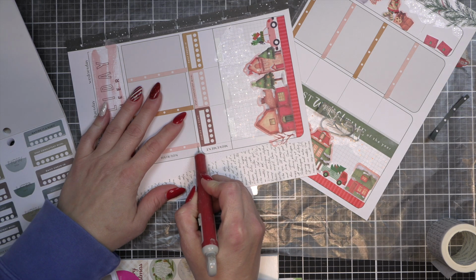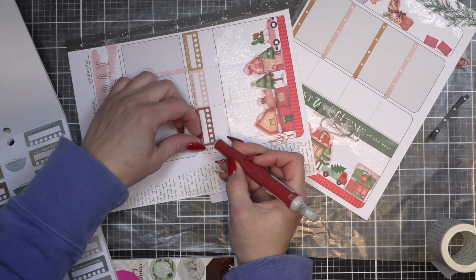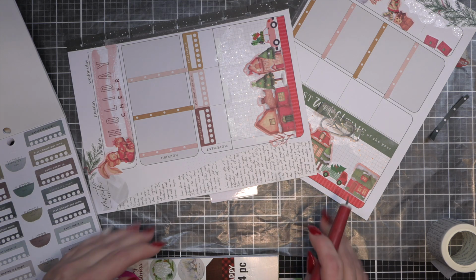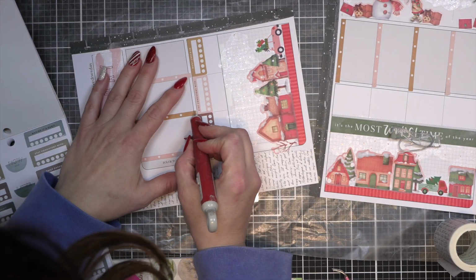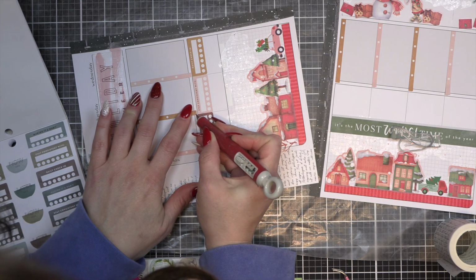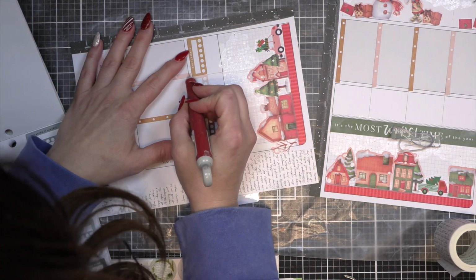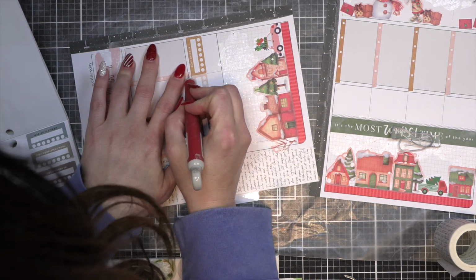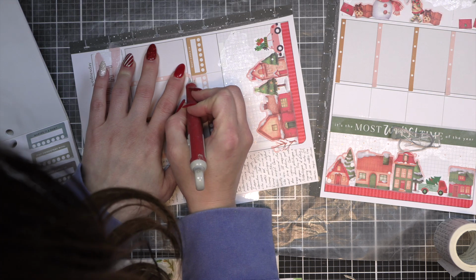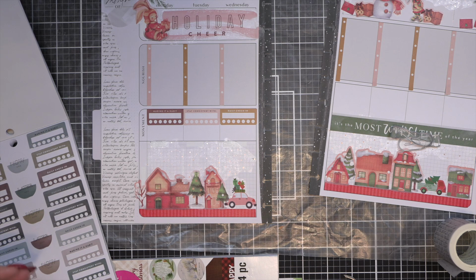And something else to note, my craft knife is so dull. I need to get a new craft knife blade. I have one for this somewhere. I am going to be finding it before I do another planner spread. But we're just going to kind of cut that gently and peel away that little excess. It looks so much cleaner when I do this. I like that it doesn't hang below the edge of the box. You could always use scissors as well.